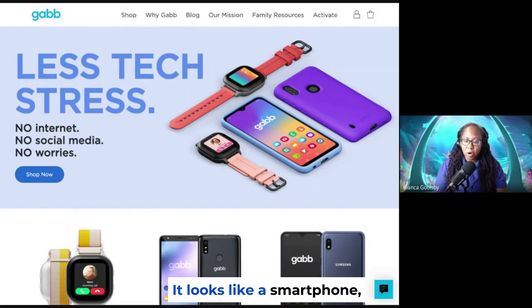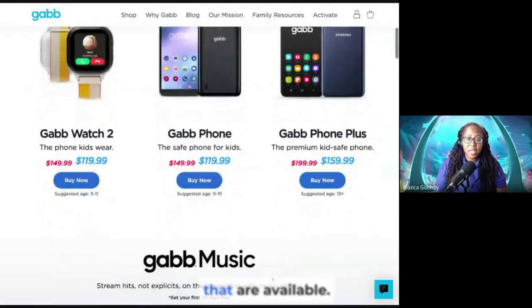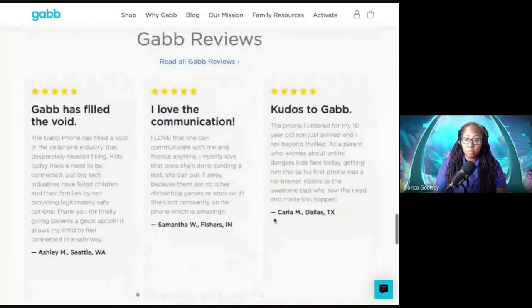It looks like a smartphone, so it is not something that they would be bullied by having it, but they won't have Instagram. They won't have Snapchat. They won't have TikTok and won't have access to some of those apps out here. So they do have different phones that are available. They also have watches that they have, and that's that.